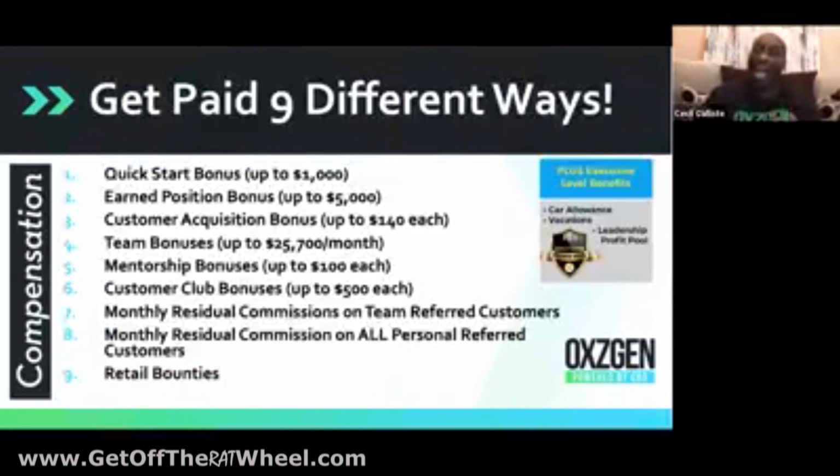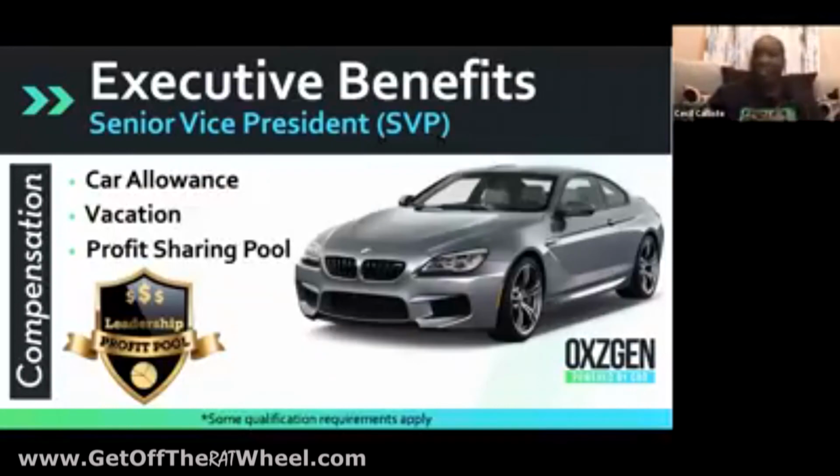And we get paid 9 different ways. This is not just exchanging dollars for hours anymore. This is profit versus wages. I mean, multiple streams of income now. And we even have executive benefits on top of that, which is super exciting. So at the position of Senior Vice President, my current position, a car allowance, up to $600 a month for any car of your choice, a vacation for you and a significant other, all expenses paid, profit sharing pool, which is important because now you're getting profits off of the entire company, not just your team.